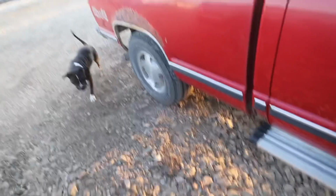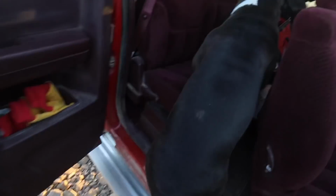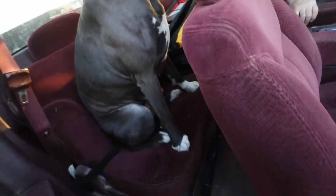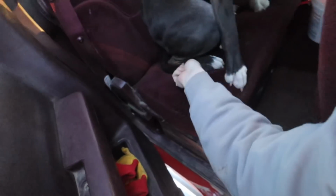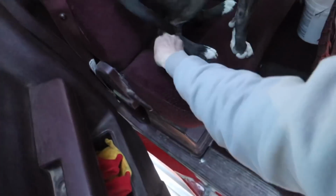Come over here, let's go. All right, there you go. Get your tail out of the door. That'll hurt. Hey, get your tail out of the door. There you go. Oh yeah, guys, I love going in the truck.